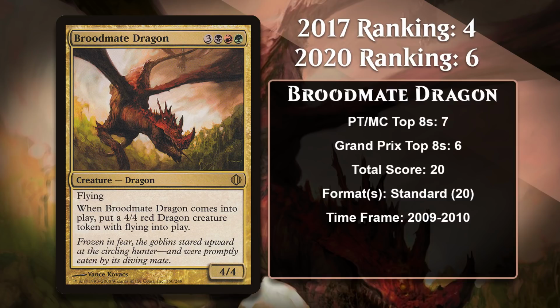The fact that you get 2 bodies means that spot removal isn't enough to deal with the problem. Your opponent would need a board sweeper, or otherwise 2-for-1 themselves to take down both dragons. Broodmate Dragon saw a lot of success in Standard, in particular in Jund decks, which were mid-range decks loaded up with 2-for-1 effects, so the dragon was perfect for the deck and functioned as a late-game win condition.